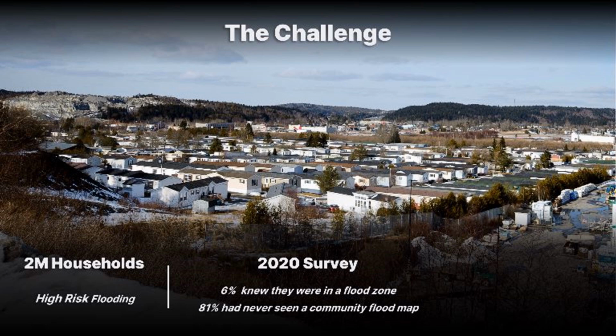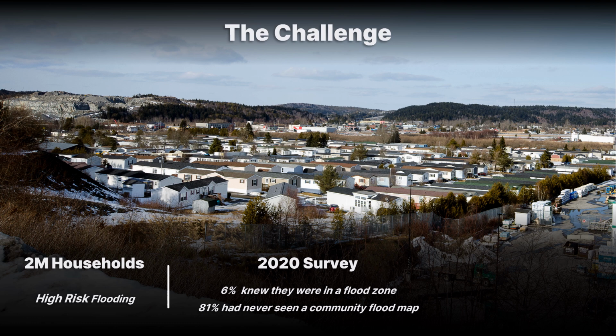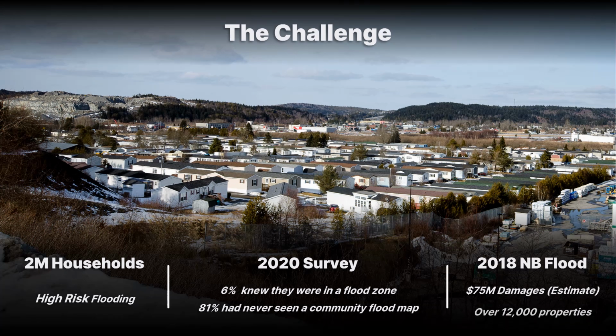To provide context, the New Brunswick flood of 2018 caused an estimated $75 million in damage to over 12,000 properties, with an average payout to each homeowner, business, and nonprofit organization of $27,140. Those figures do not include the millions of dollars in economic loss and lasting impact on the environment and human health.